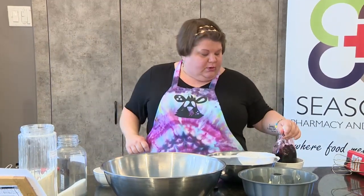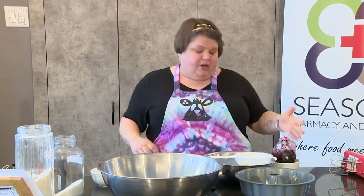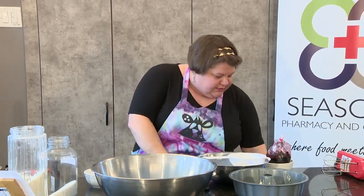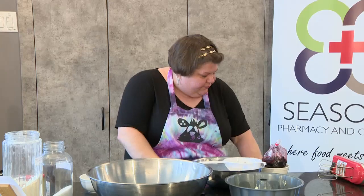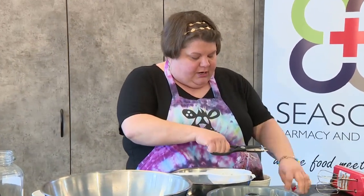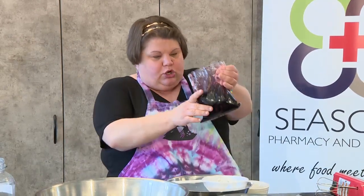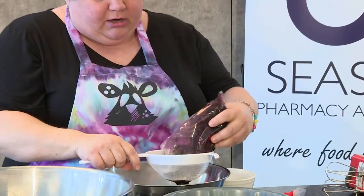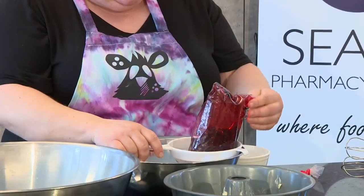So what we're gonna do is, I have my frozen Haskap berries because, well, this is what happens. If you don't catch them fresh, you freeze them and they last forever. I have about a pound of Haskap berries here, and you can tell that they're super liquidy, okay? So I'm gonna separate the liquid from the berry. I'm just gonna let that go.